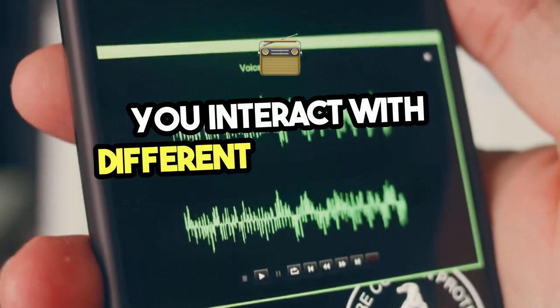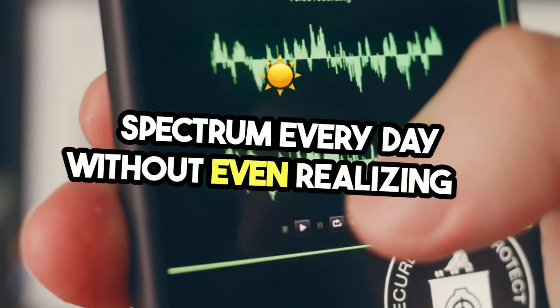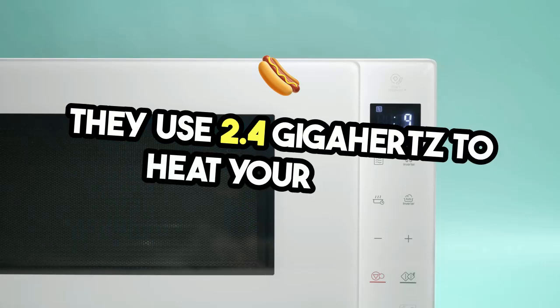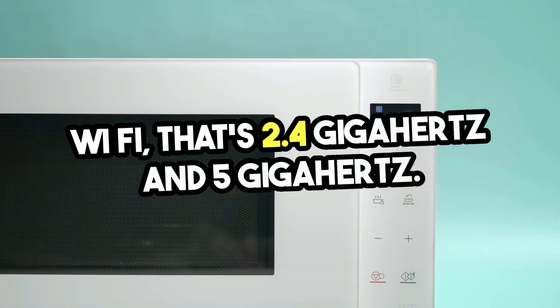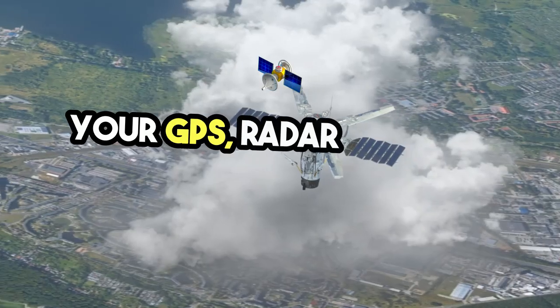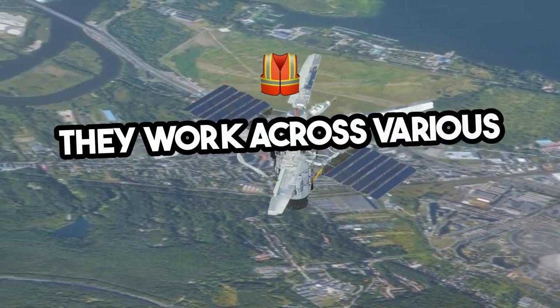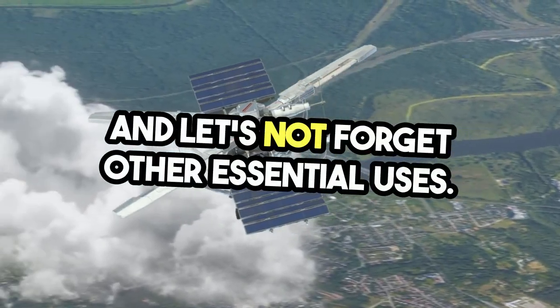You interact with different parts of the radio spectrum every day without even realizing it. Microwave ovens? They use 2.4 gigahertz to heat your food. Wi-Fi? That's 2.4 gigahertz and 5 gigahertz. Your GPS? Radar systems? Satellite communications? They work across various gigahertz frequencies. And let's not forget other essential uses.